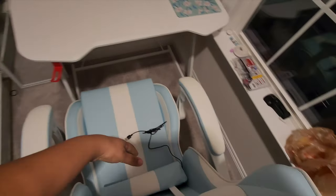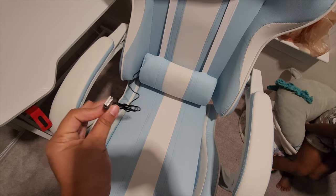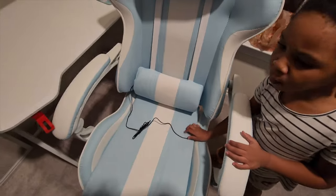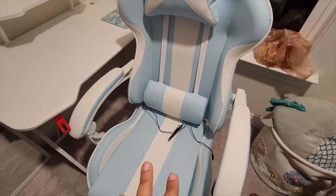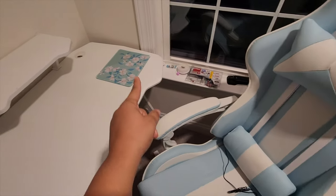And then her pillow has a little, let me show y'all. She has a lumbar pillow too, but it also has a USB cord because it has a massager inside of it, which I'm assuming is mostly just vibration. I don't think there's any balls in there moving around and stuff like that. I got her this mouse pad.